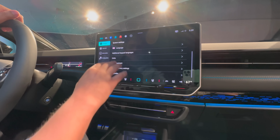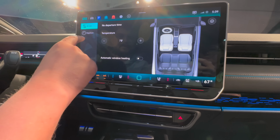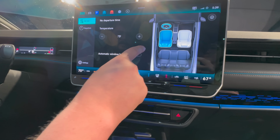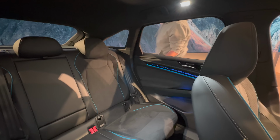All of this in here, we're going to have to play around with a little bit more. Seat air conditioning, that's what I'm looking for. There we go, cooled seat on, boom. This is sweet. We got center armrest here with some space. I got to try out the back seat really quick because they're trying to kick us out of here. This is so neat. So let's do back seat review and then we'll end this thing really quick.